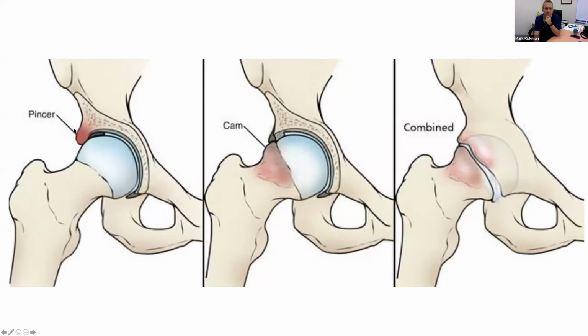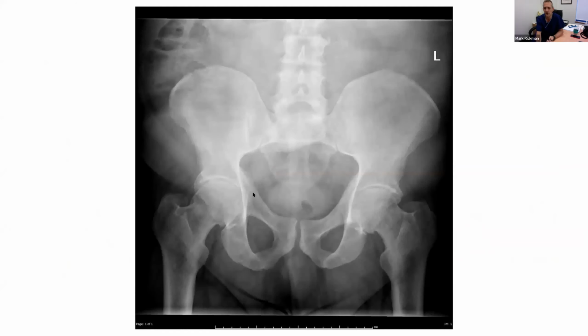I get into the discussion of this model of cam or pincer. And everyone assumes that a cam is you've got excess bone here, a pincer is just that you've got some excess bone here. But the pincer side of things, that's really simplistic. And I think it's where we were 10, 15 years ago, but it's not the case now. And there are multiple different causes of the so-called pincer impingement. And so you get hips like this.